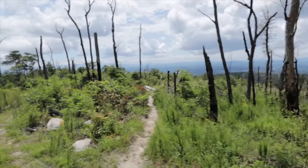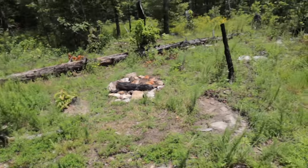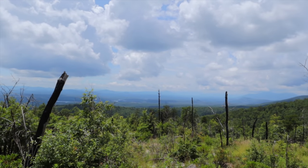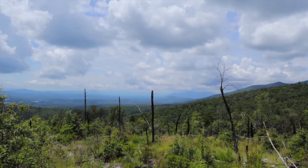The good thing about being here in the mountains is you can pull off any place and there are epic views pretty much wherever you look. Campfires, people camping back here. I think it might rain a little bit, so we're going to get back in the car.